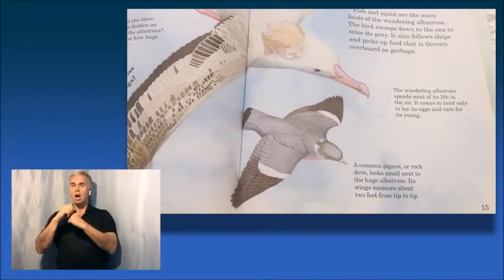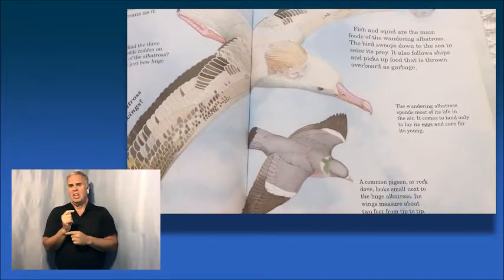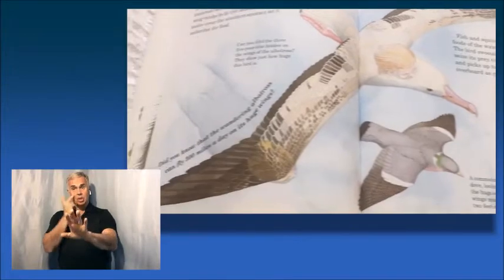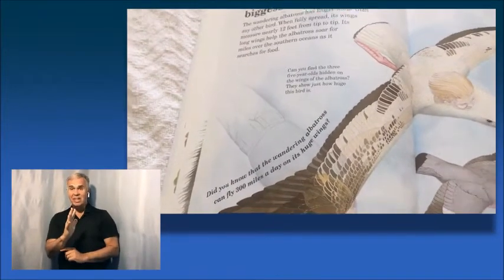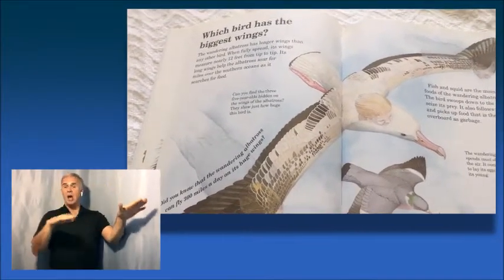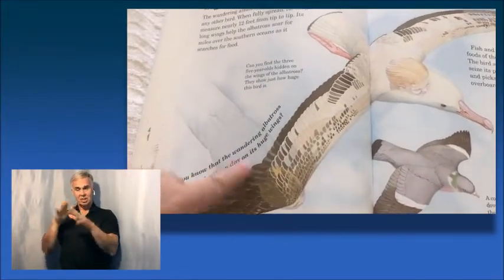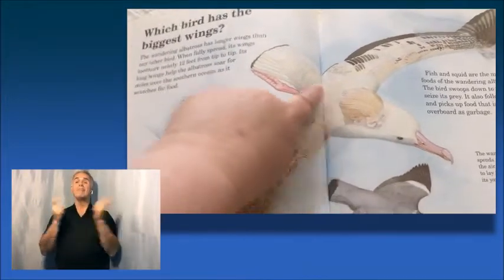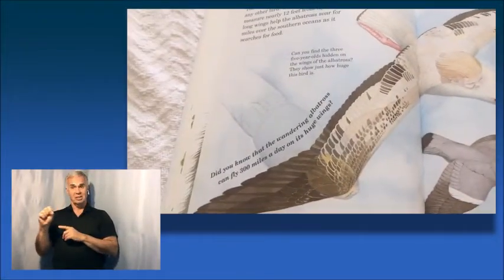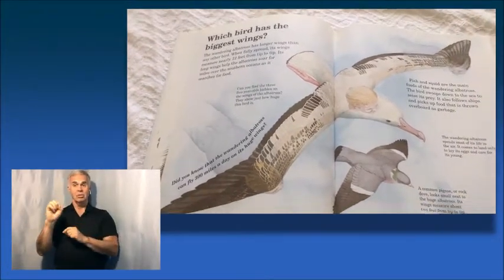A common pigeon or rock dove looks small next to the huge albatross. Here's the pigeon. Its wings measure about 2 feet from tip to tip. Can you find the 3 5-year-olds hidden on the wings of the albatross? They show how huge the bird is. So if you can see, here's one child, here's another child, here's another child. Did you know that the wandering albatross can fly 300 miles a day on its huge wings?